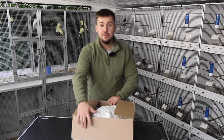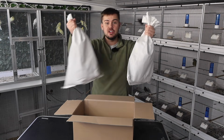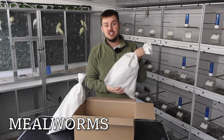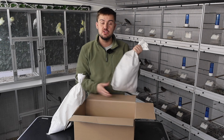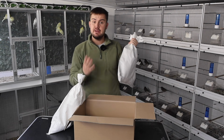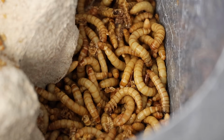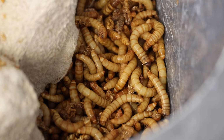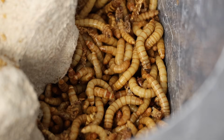Okay, so let's open the box, and first up we have 2 kilos of mealworms. Now these are a classic for all finch and softbill keepers. We all know them, and for the most part we all use them as well. Nutritionally, mealworms are certainly not the best, but they're not the worst either. They've got approximately 30 to 40% protein value, but the rest of it for the most part is fat, and they are lacking in a number of different vitamins.